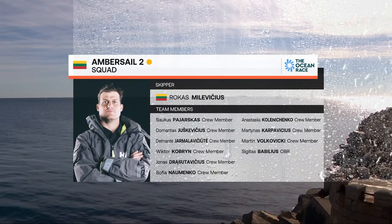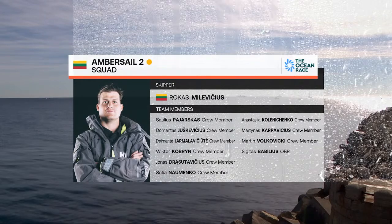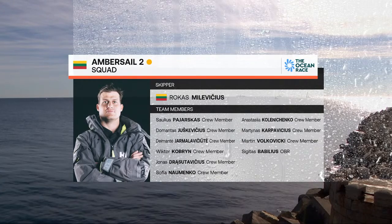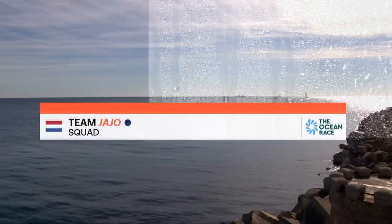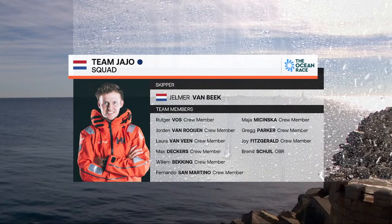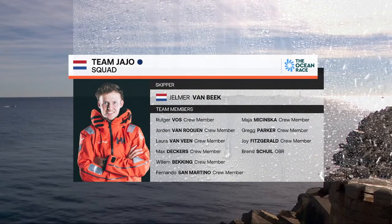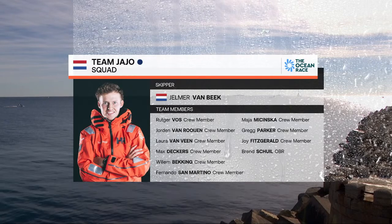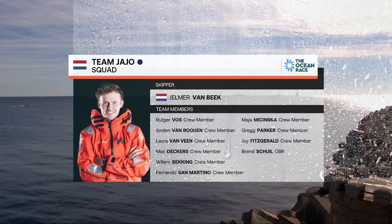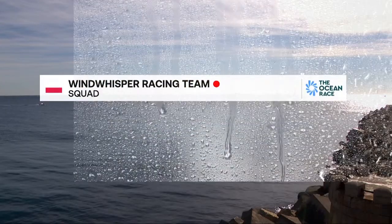He's gone from rookie to skipper, and now takes his Lithuanian team onto the water to begin Stage 1. He's built a strong team, racing as much for themselves as for their country, and it's the Atlantic section they're looking forward to. Team Yayo from Holland, skipper Jalma van Beek, another team boasting young and up-and-coming talent. For this first stage, they pulled in Bauer Becking, an Ocean Race heavyweight, and they will be hoping that this gives them the strong start they'll need.